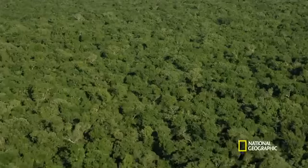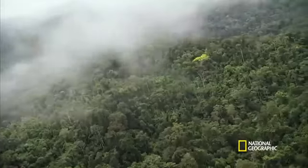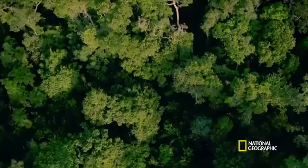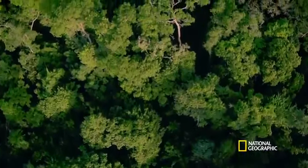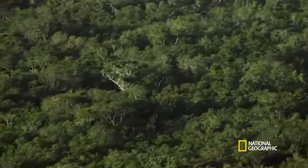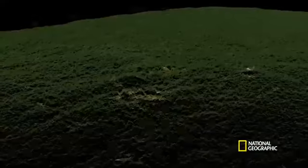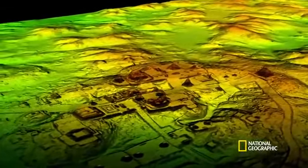Hidden beneath the vast canopy is a lost world of the ancient Maya. Nearly 2 million square miles of lush green hide centuries-old cities riddled with mysteries. But today, lasers in the sky are helping to expose these secrets. It's kind of like having X-ray vision and seeing beneath the canopy without having to touch a single leaf.